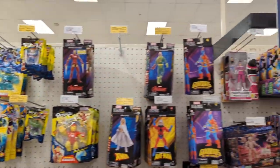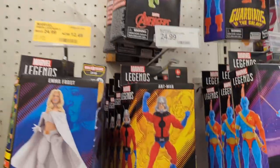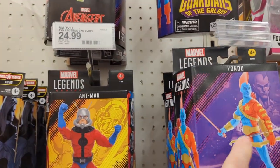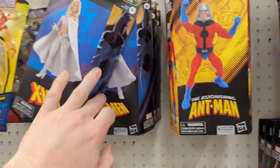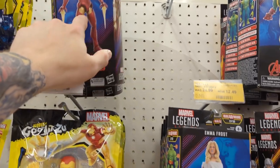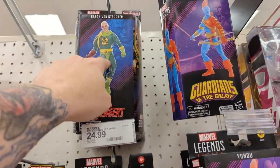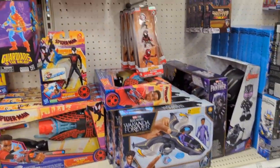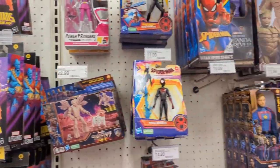Alrighty, look at this. Strucker for half off. Ant-Man is still full price. Liverpool belongs to this guy. Oh, wait a minute. So he's half off here. And he's half off, down to 17, so they didn't find more. I grabbed two, one for me, one for Lucas. I think Lucas needs this, so we'll be taking this guy home with us today for Lucas. And let's see what else we can find. She might come home with me. We'll see.